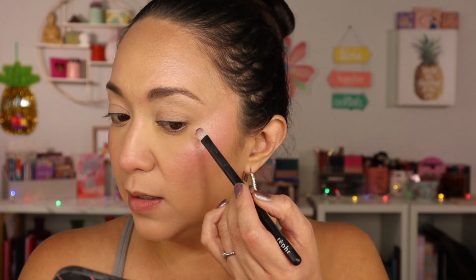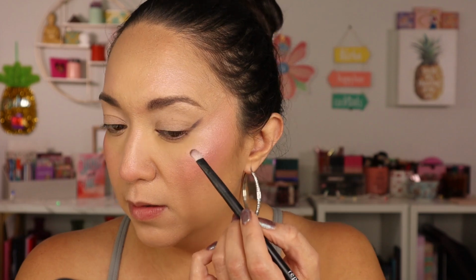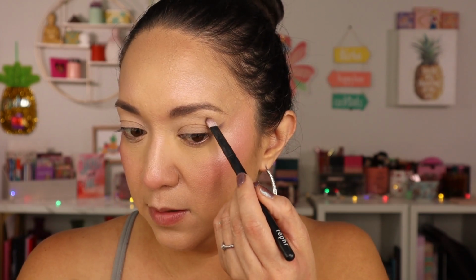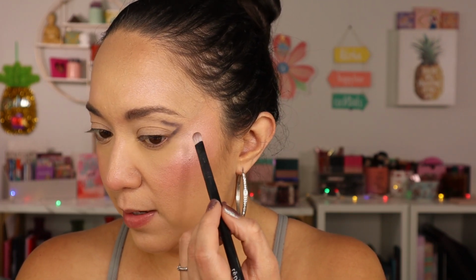So let's get into this eye look now. I did prime my eyes with the Glamlite Icing Eyeshadow Base. Did not set it. And I'm thinking I'm going to start off with maybe Scrunchy with this rougher 28 brush. And I kind of have an idea. So I'm just gonna create a shade. Oh yeah, I'm gonna just create a shape. I'm just going in and I'm hoping for the best.